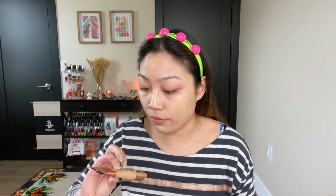And again, this is the shade 5 medium or 5 neutral. Her shade range is online, you can see what each number corresponds to. But honestly, online, I thought it would be a 7 because it was medium with neutral. But in store, when I went in person, that was way too dark for me. So just take that with a grain of salt.